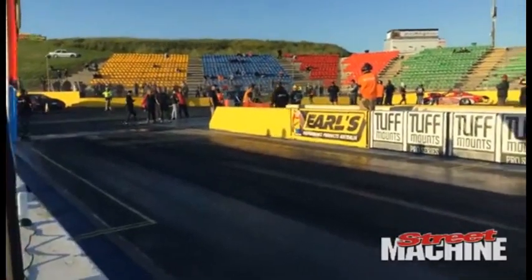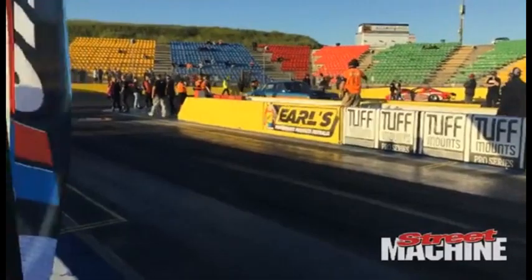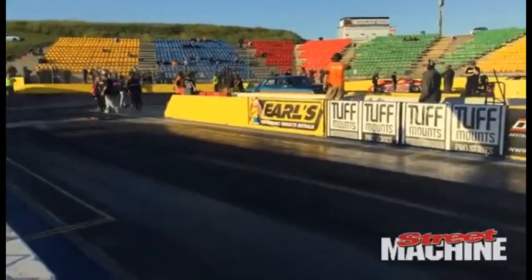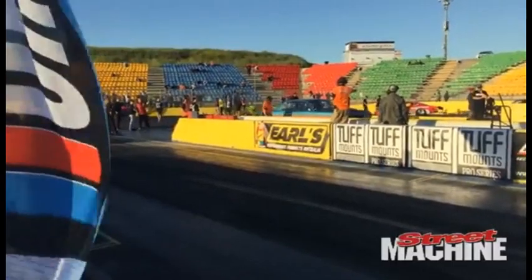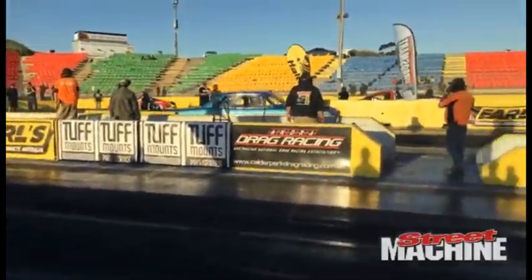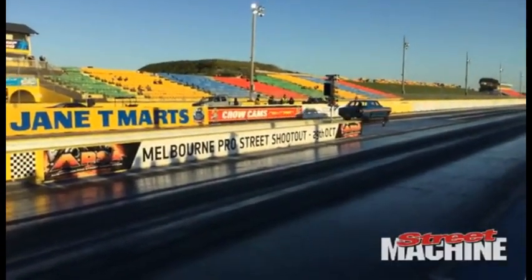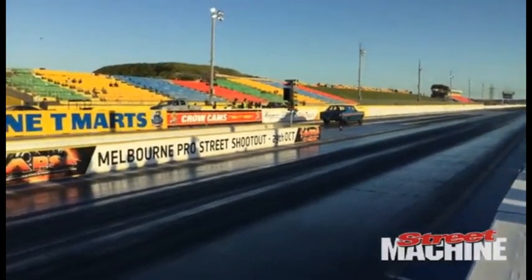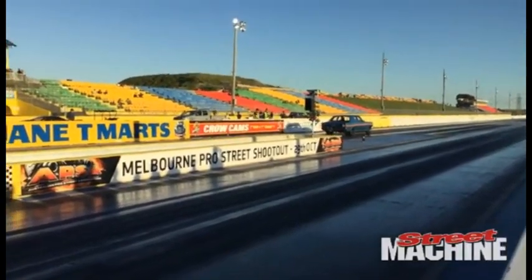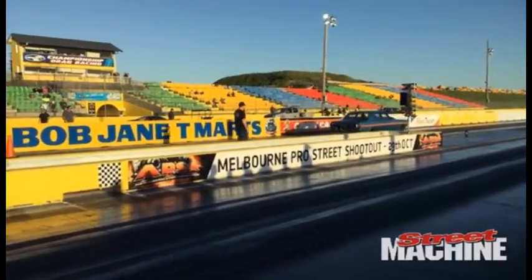Steve Bazina's coming out for another run. Dandy Engines car. Twin turbo, small block Ford. Does run in the low sevens. Obviously the track will hold some power at the moment, so maybe Steve can show us some of that low 7-second performance.